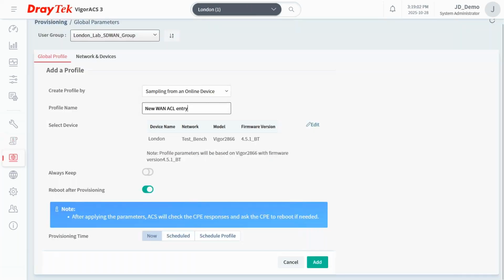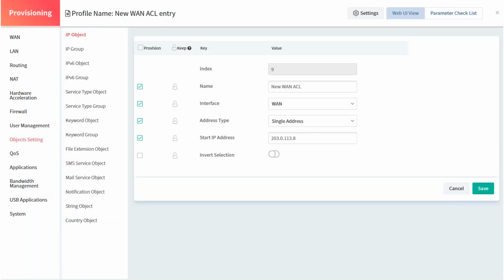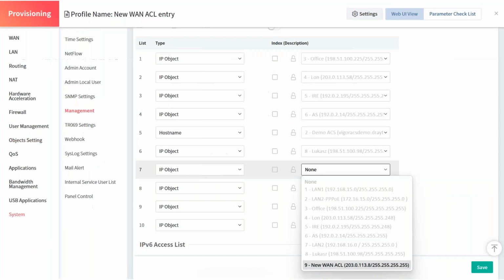Once we've then decided that, we can then go into provisioning global parameters, create a new profile. Here we've got the new WAN ACL entry, and with the sample from online device, we put in the settings we want to set. So here we've got the new WAN IP of 203.0.113.8, and here we've decided and identified that we'll put that into the profile 9, and then also we're going to put it into slot 7. So here we go into the system management after we've created the object, and then select here for that to go into the IP object after slot 9 there, the new WAN IP.